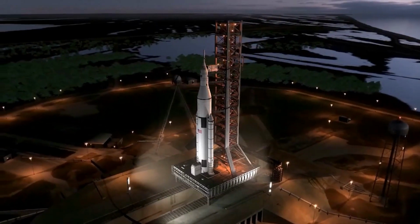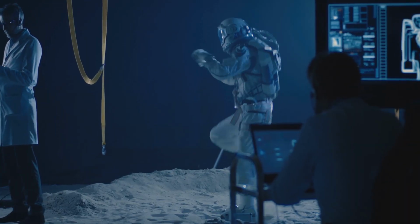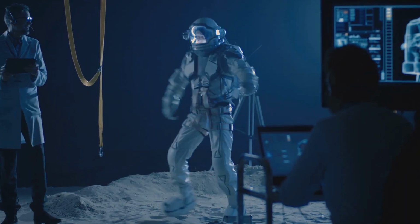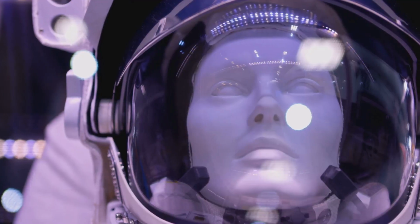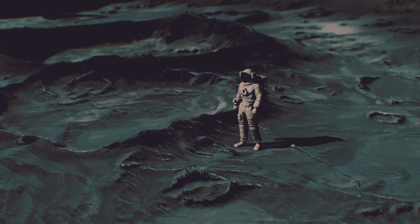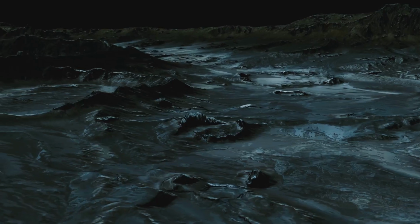And speaking of human missions, NASA's Artemis program is in full swing. The upcoming Artemis 3 mission, planned for the next few years, will land astronauts on the moon for the first time since 1972. But this time, it's different. NASA plans to land near the lunar South Pole, a region never visited by humans.